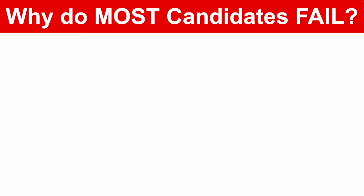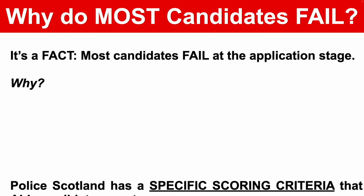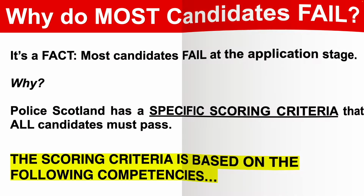Now, the very first stage of the selection process to become a Scottish police officer is to complete an application form for the role. Now, most candidates fail at this early stage. Why? Because Police Scotland has a specific scoring criteria that all candidates must pass, and most candidates simply don't know how to match this tough criteria well enough. So the scoring criteria is based on the following competencies.